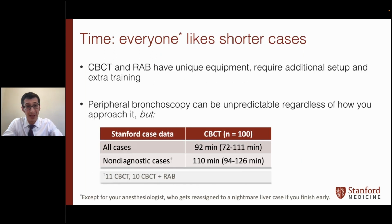So there's also the factor of time. Almost everyone likes shorter cases. Your anesthesiologist might not, because if you finish faster, they may get reassigned to another room. It could be a liver case, it could be a Whipple. You don't know. So sometimes it pays for your anesthesiologist to spend more time with you, but everyone else likes shorter cases. Cone beam and robotic bronchoscopy have unique equipment. They require their own additional setup, extra training. But peripheral bronchoscopy in general can be unpredictable. We have big targets that look easy that sometimes take longer than we expect, and sometimes it doesn't take us as long as we think to get to smaller, more challenging looking targets.